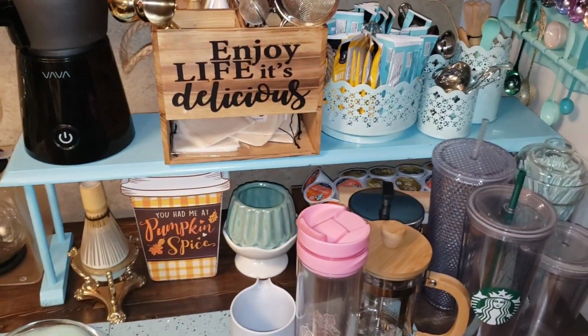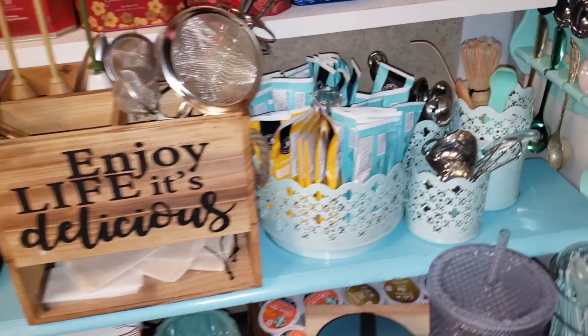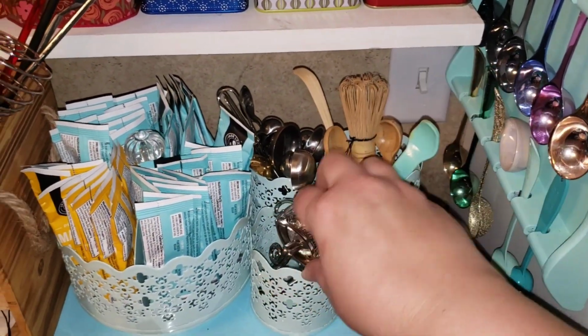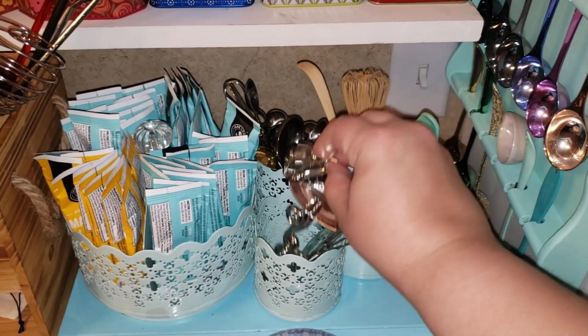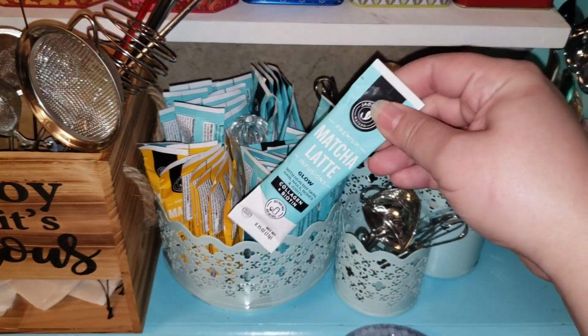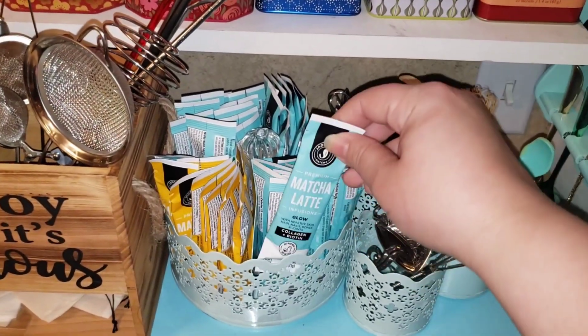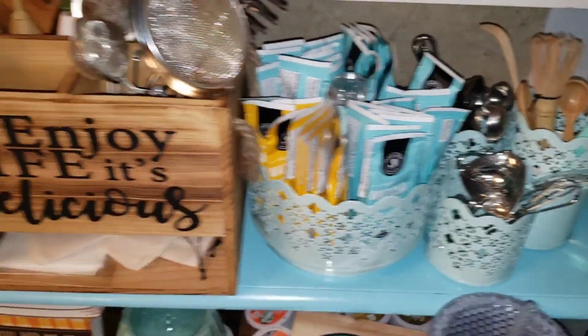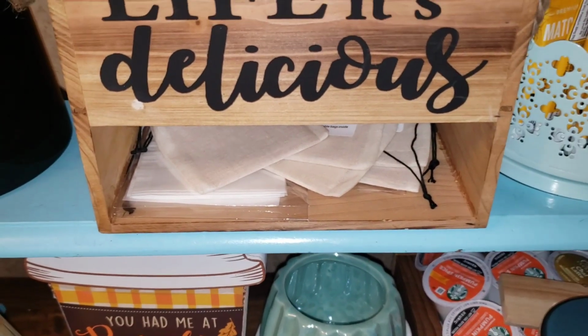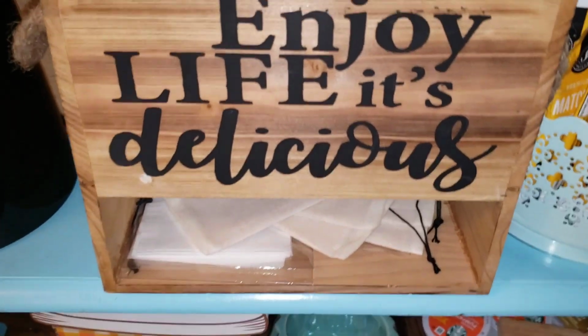I have a little blue shelf to add a little bit more space because I have so much stuff in here. I keep my spoons, my wood tools, other little random tea tools I've ended up with. I have a special spot for my jade leaf matcha lattes. I love the glow. In here, I keep my SIPSBY and extra filter bags I get.